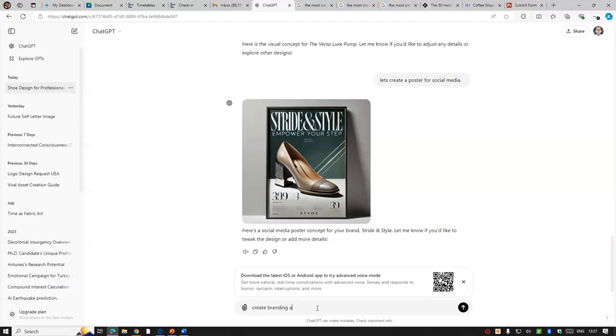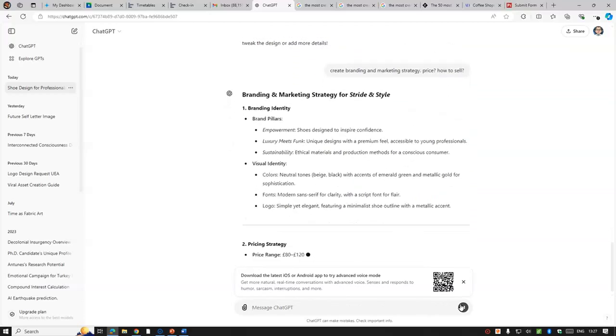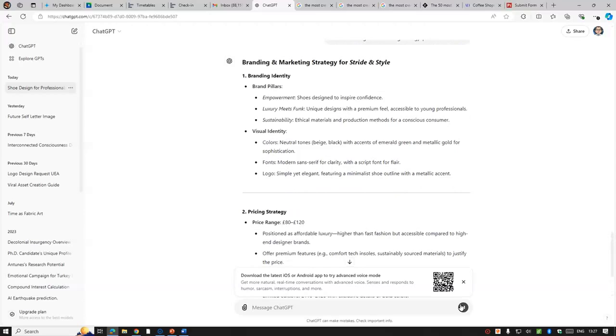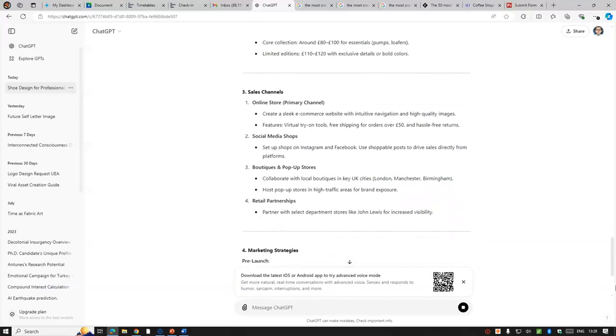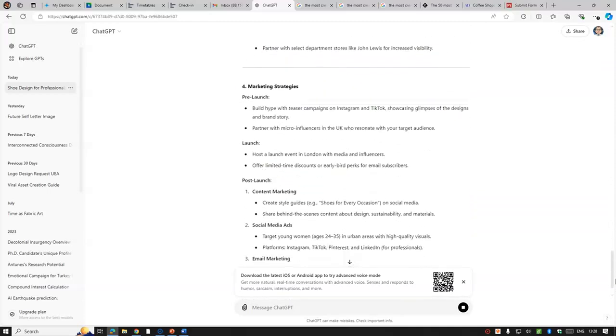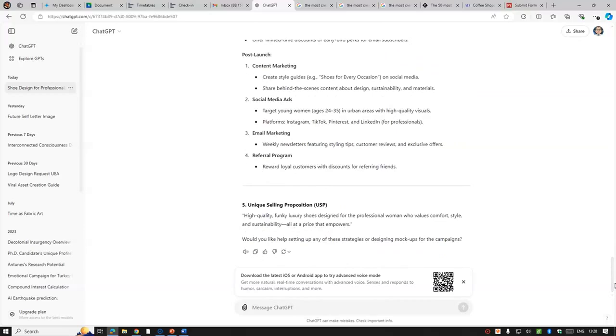Create branding and marketing strategy. Price. How to sell. So let's create the brand marketing strategy. How will we sell it? Branding identity. It comes up with brand pillars, visual identity, colors and fonts. Pricing £80 to £111. Affordable luxury. It says. And there could be some limited editions, sales channels, and pre-launch, launch, and post-launch strategies. And then it creates a unique selling proposition. High quality, funky, luxurious shoes designed for the professional woman who offers value, style, and sustainability at a price that empowers. Not bad, yeah?